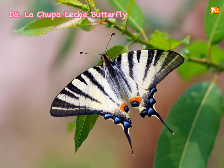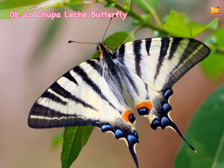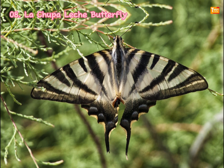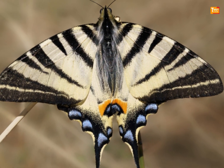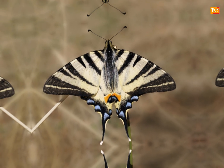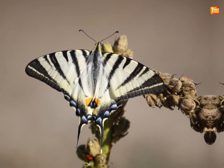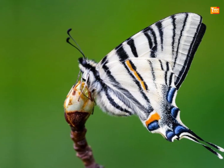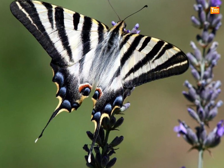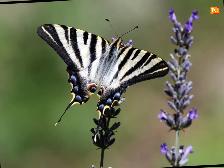8. Chupa Leche Butterfly. One of the largest butterflies in Europe and extremely rare, due to their habitats shrinking, the Chupa Leche butterfly is a work of art. Their females are able to reach a wingspan of 55 to 75 millimeters, while males are slightly smaller. Their wings have a bright yellow or yellowish-white background with black bands, which stand out. Their hind wings also have large blue patterns and a very striking tail. While their patterns are different as the butterfly grows and ages, every specimen is strikingly beautiful.